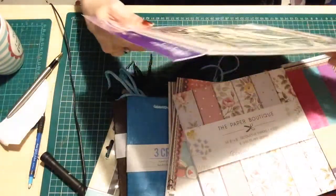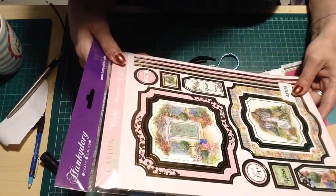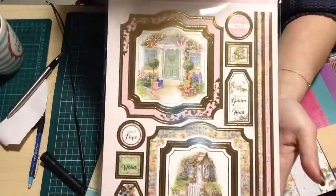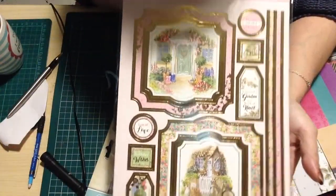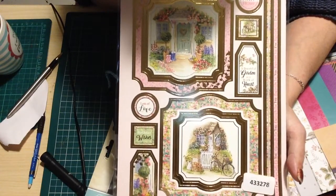Also for free was this adorable, scorable, hunky-dory garden deluxe card collection. And that was on Create and Craft as well. And all you've got to pay is £2.99 postage and packaging.